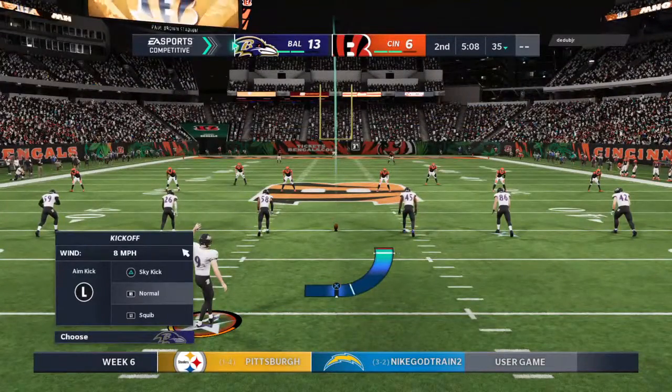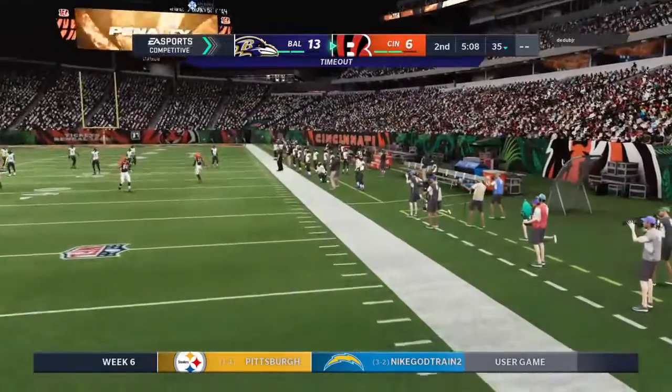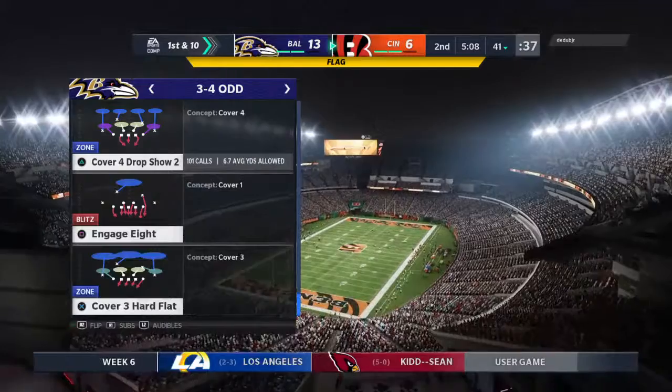Justin Tucker to kick off for Baltimore. Now he's back out there to boom this one away, maybe with some frustration after the PAT miss right after the touchdown to extend their lead. Now maybe opening the door a little bit by allowing starting field position at the 40.